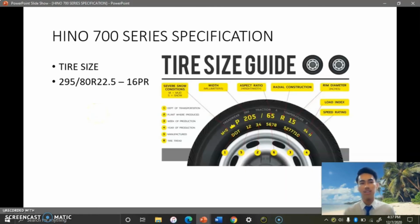Okay, next for the tire size. For the tire size, the HINO 700 series uses 295/80R22.5, which we can refer to in the size guide. 295 refers to the width in millimeters, and then R is radial, 22.5.